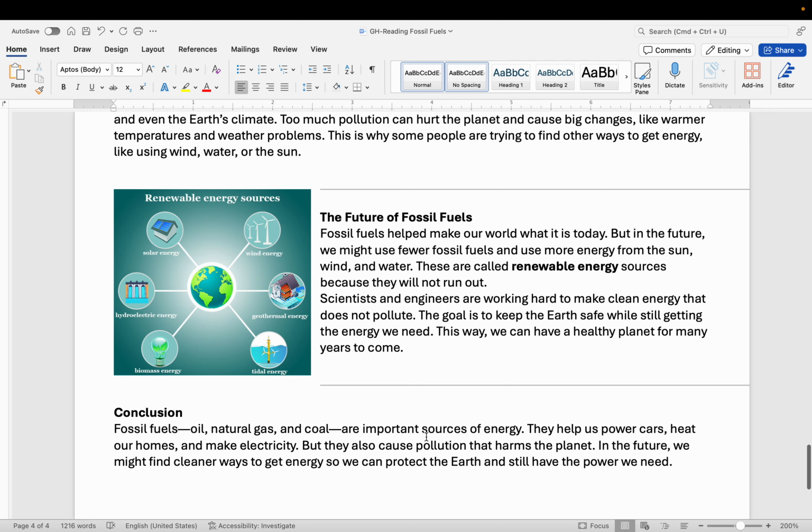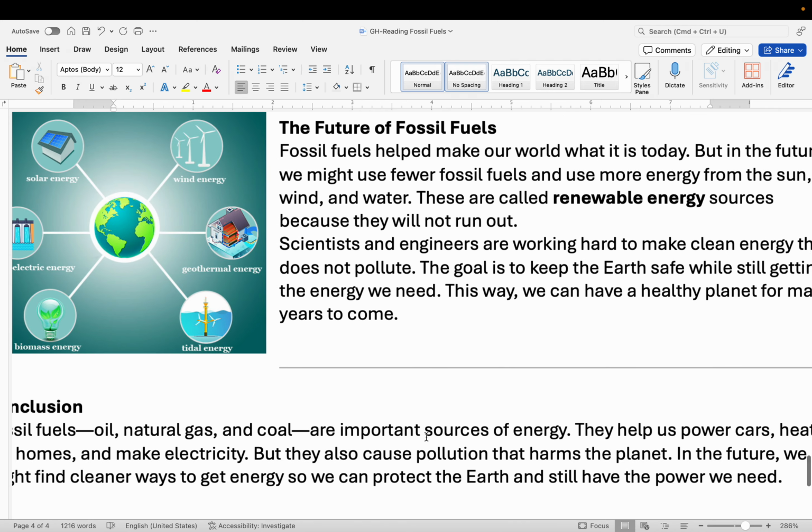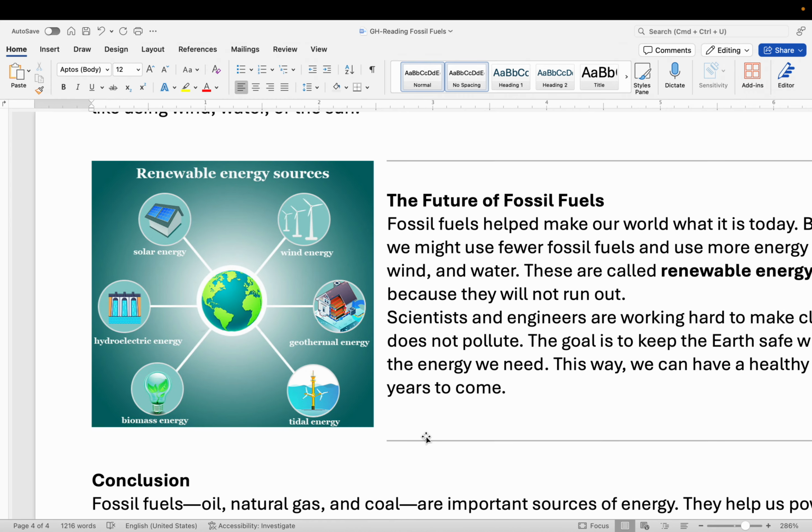Let's now take a look at that diagram or picture of renewable energy sources. Some of these you may or may not be familiar with. Solar energy, which is energy from the sun. Wind energy, which spins large turbines, windmills that create electricity. Geothermal energy is energy from the ground. As you get farther down the ground, it gets warmer. So some people actually warm the water for their house by piping the water through the ground.